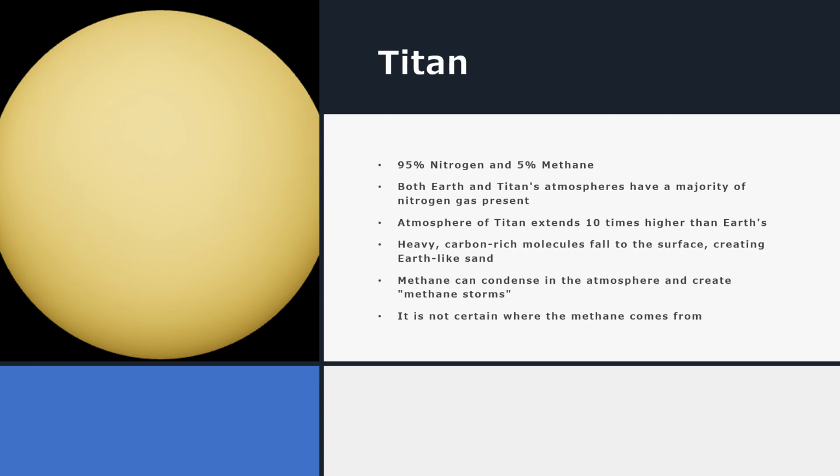The atmosphere of Titan extends 10 times higher than Earth's, and Titan experiences storms like Earth's, however the rain is in the form of methane. The reason that Titan's atmosphere extends further than Earth's is due to its mass being significantly less than Earth's, allowing less gravity to be pushed down onto the atmosphere, bringing it closer to the moon.